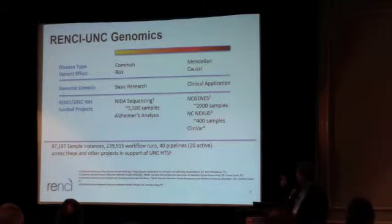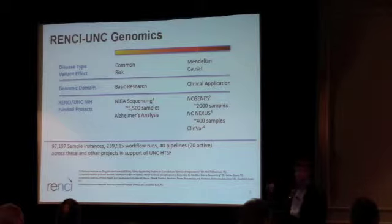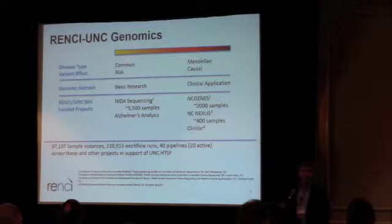I should also say that those are the projects that RENCI is focused on. Some of the stuff that I'm talking about today, the workflows in particular, are being used by the UNC High Throughput Sequencing Facility. And so these impact the ENCODE project, the Comprehensive Cancer Genome Atlas project that UNC is doing. And so in total, we've actually run a very large number of samples, much more than the 5,000 listed here across all the different projects at UNC that are using their high throughput sequencing core.